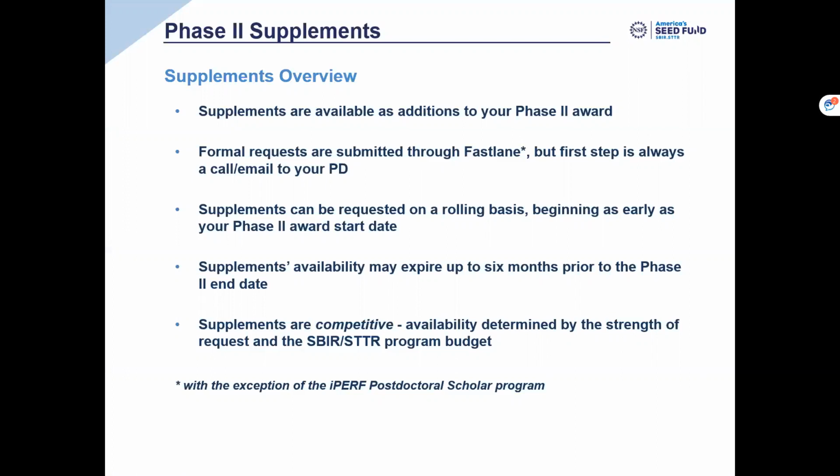So all the supplements I talk about today, except for where I indicate otherwise, will be available as additions to your Phase 2 award. They're only available to folks who have received a Phase 2 from NSF and only during the active conduct of that Phase 2. So they'll be added to your Phase 2 award, meaning that if you get a supplement, then the money that you get will be tacked on to the base Phase 2 award, and unless I mention otherwise, will be available immediately when the supplement is awarded.